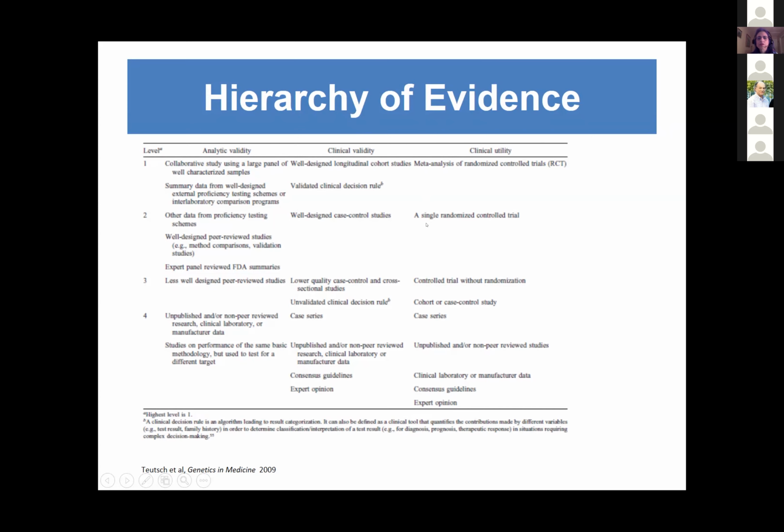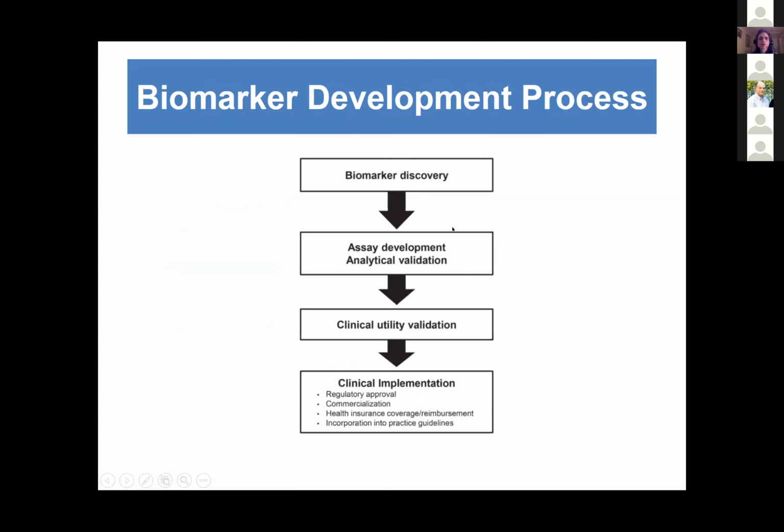And of course, the next one will be a single randomized controlled trial.